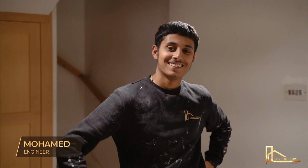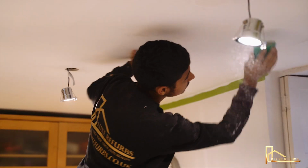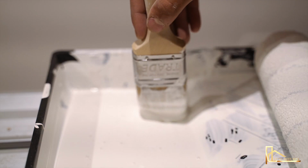After Hassan has finished his electrics, we tape up the whole area and we sand and fill any imperfections that are in the ceiling. And once that's ready, we start painting to make sure it is perfect.